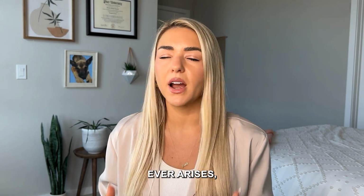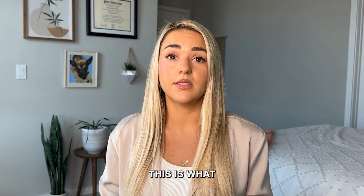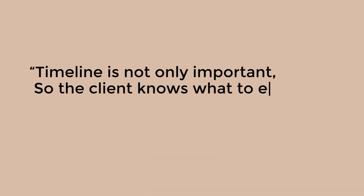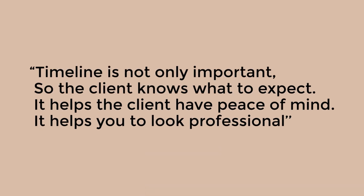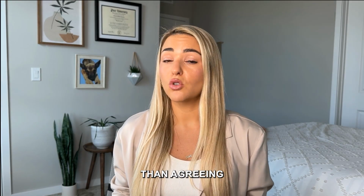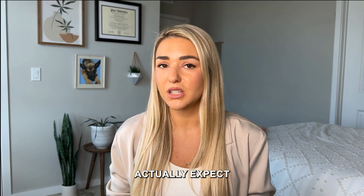And if a problem ever arises, both of you can look at this scope of work and say, this is what we agreed to. Timeline. This is really important. Timeline is not only important so the client knows what to expect, it helps the client have peace of mind. It helps you to look professional because when you're providing a service, there is nothing worse than agreeing to work with somebody, but then you're not 100% sure when you can actually expect the deliverables.